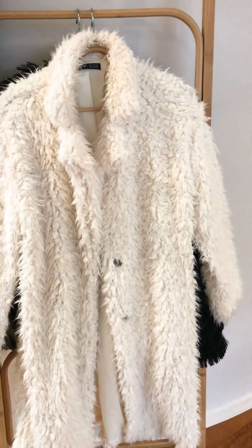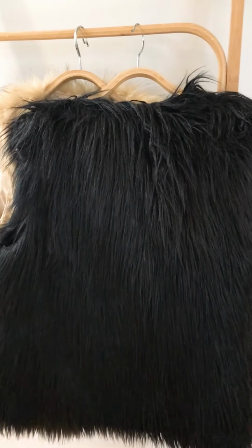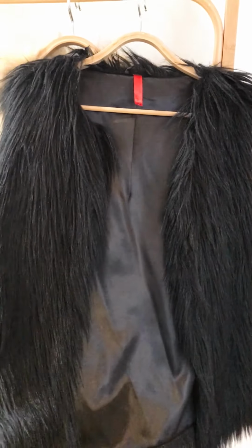The thing with vests to remember is that they can be used for more than just over the top of a dress. Try them over a streamlined blazer. Try them over a really long line streamlined coat. Try them over a tee and jeans and try belting them, try accessorizing them.